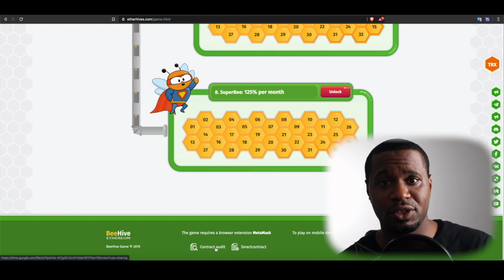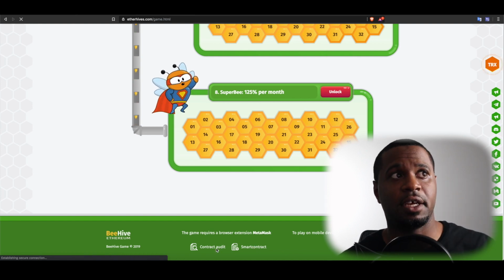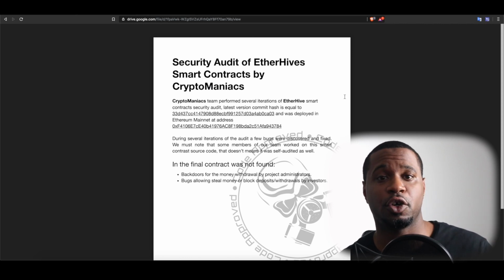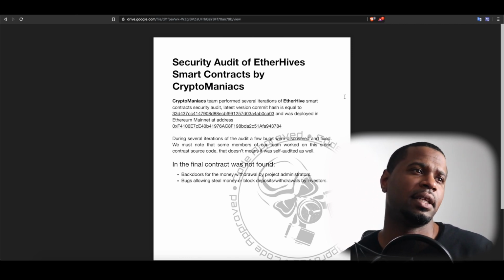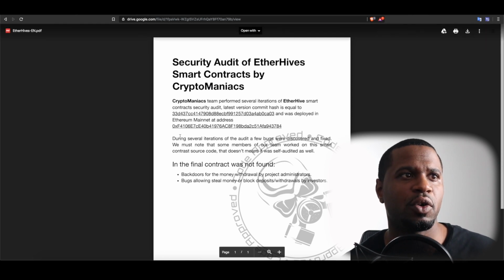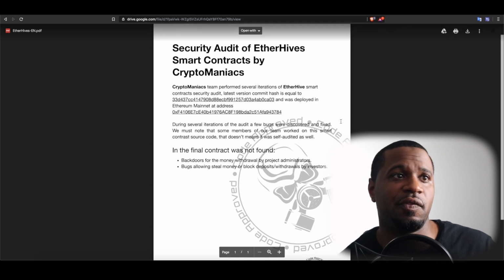You can look at the smart contract yourself if you know it, but they've also done this audit here. This was done by Cryptomaniacs, which is a third-party auditor. And they tell you that they found a couple of bugs, but nothing that was super crazy. Everything they found that was pretty crazy was actually fixed.